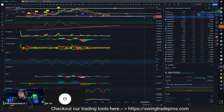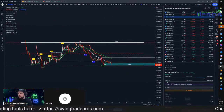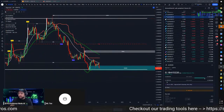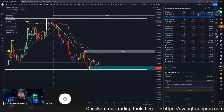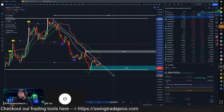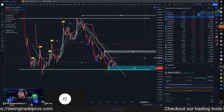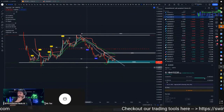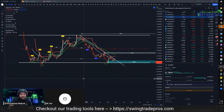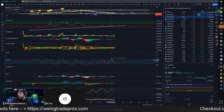Still sitting at the bottom. It's still sitting at the bottom of the range, though. I would still say this is a great long-term place to be buying this thing if it does have a future. If it does have a future, then you can buy it. If it doesn't have a future, I wouldn't buy. Not financial advice, right? Yep. That's it. But yeah, it's the bottom of a range, man. Bottom of a range on the weekly chart.